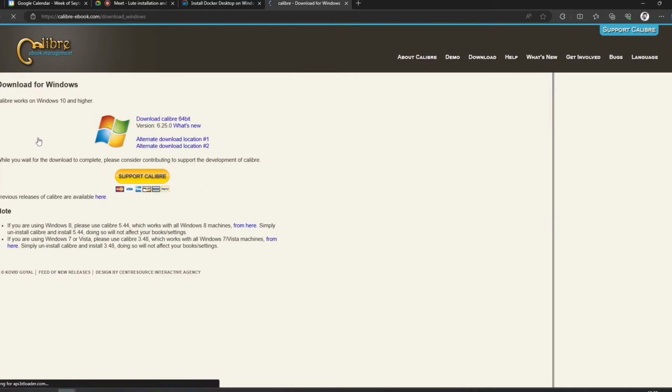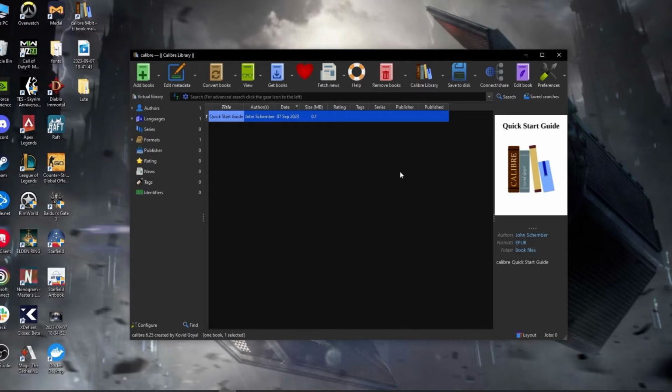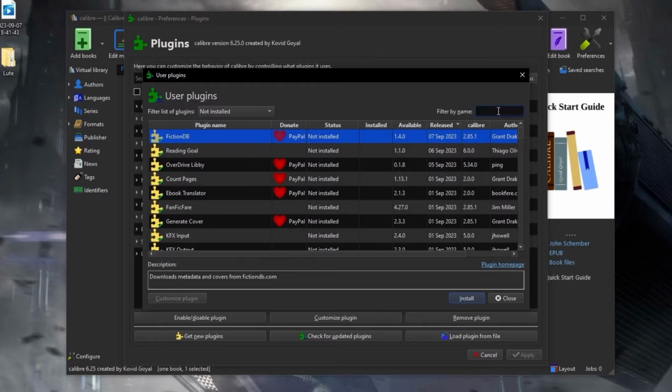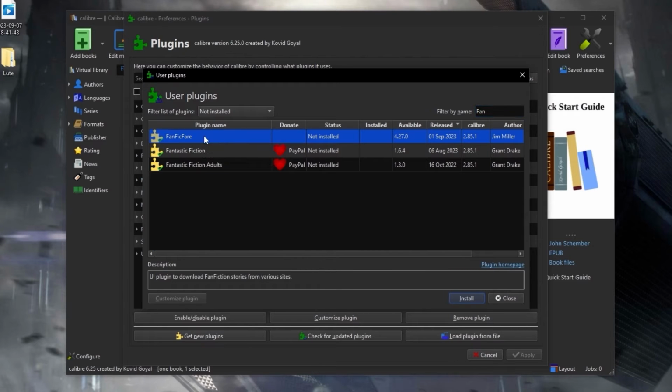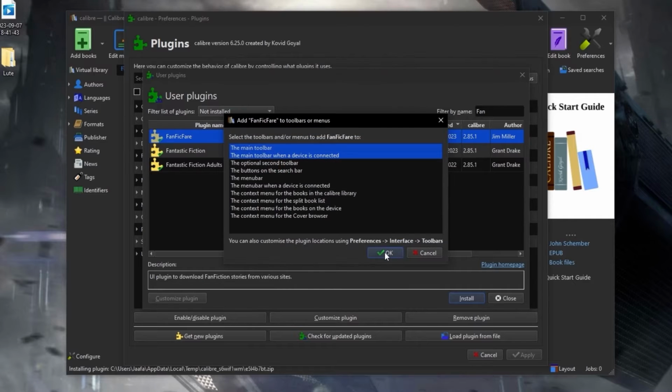If you have an ebook that you downloaded from another site, you'll also want to follow along with this next step. The best ebook management tool is Calibre, which you can install from their site. It's just a few clicks. Accept everything and then open it up. Then to download the web novel, I'll get a plugin called FanFicFare. Go to Preferences, Plugins, Get New Plugins, and it should be near the top. If not, search for FanFicFare and click on it. Then install. It should take a moment and then tell you to restart.